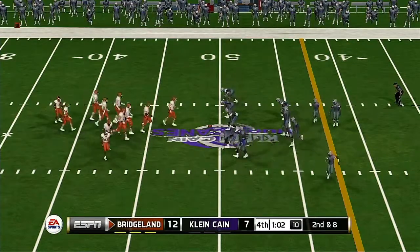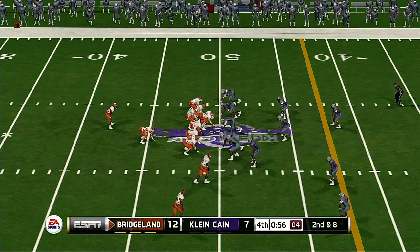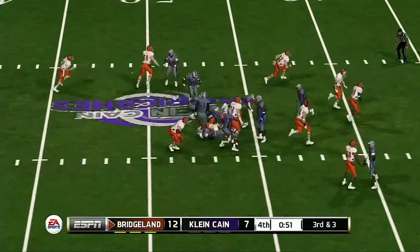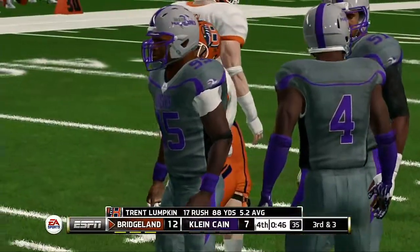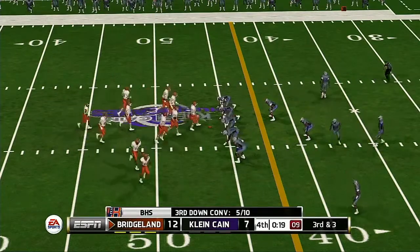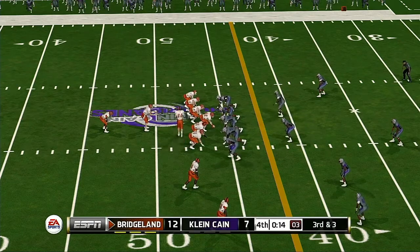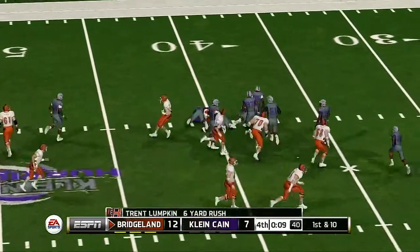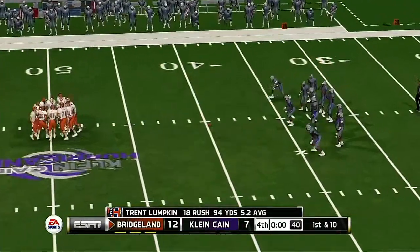It's second down and eight. Ball on their own 49. Nice run, and he's brought down. That's good for a gain of 5 yards. That makes it third and three. They get nice yardage on that run. Good for a gain of 6 yards. Here's the eighth play of the series.